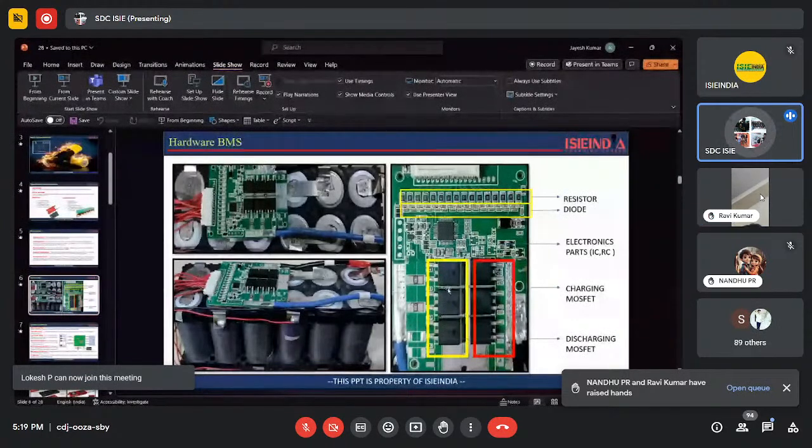But how you can easily identify the discharging MOSFET is due to the shunt reactors. The shunt reactors are always connected to the discharging MOSFET. So basically, in the connections of the BMS, you always have to connect the negative power supply of the battery pack to the BMS.